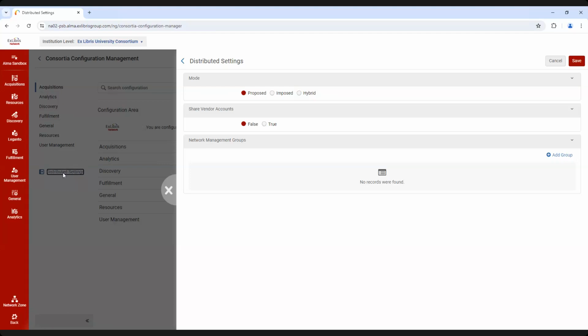Depends on your needs. So this is the distribution mode. If the proposed mode, the default mode, is what you desired, you leave it as is. Otherwise, you will change it before you start working with the dashboard.